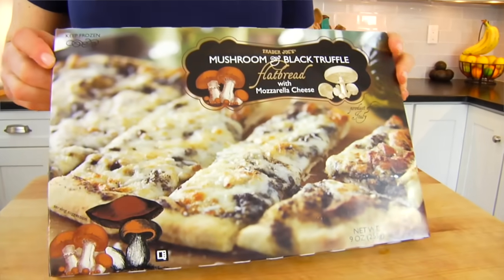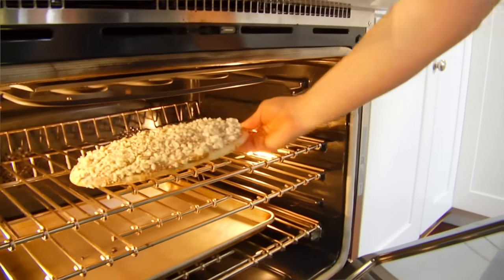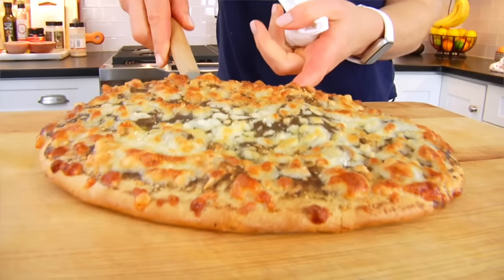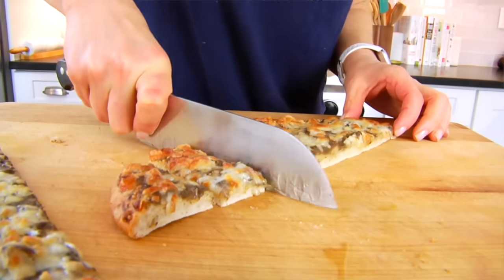Okay, moving right along, and this one may be familiar to those of you who've watched my Trader Joe's hauls in the past, and that is the Trader Joe's frozen mushroom flatbread. This is not the world's cleanest frozen food, but it is so delicious, and sometimes you just need something super yummy, and we all love this one. So sometimes what I'll do is I'll heat it up, serve it to the kids in a pinch.